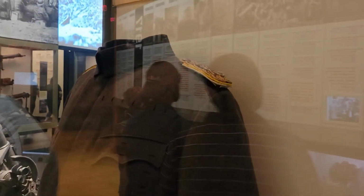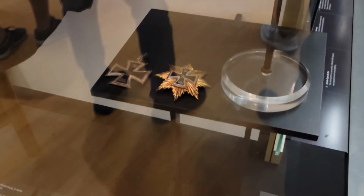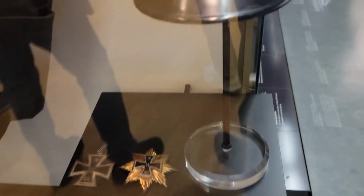So right in this cabinet here, we have either the replica uniform or the actual uniform of the leader of the German military forces, which was Hindenburg, but really his chief of staff, who was Ludendorff, was the man who really ran the day-to-day operations. There's some explanation about him, and here are some of his hats and medals. Again, I don't know if this is real or replica.